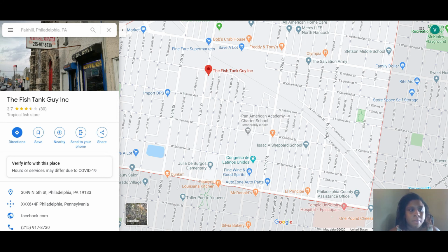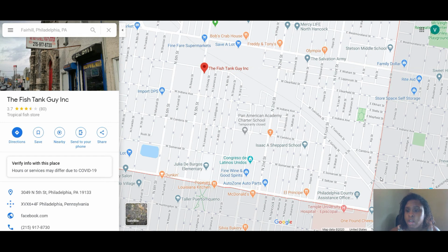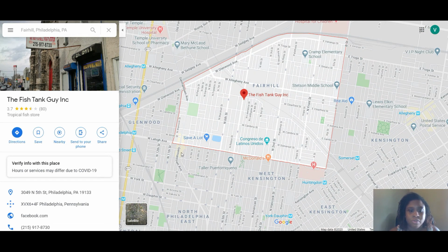But nevertheless, this is Fairhill. There's a little bit more going on, more businesses. You have West Lehigh Avenue in this particular section that basically takes over, and that's where most of the businesses are. You have North Second Street that gets you into the city, and North Fifth Street that takes you out of the city. And then there's also West Allegheny Avenue, which is also a major main street, and West Glenwood Avenue, with a lot of businesses around here too. Probably not so much, but there is. And of course, we definitely have a lot of auto shops. So that's it for Fairhill.